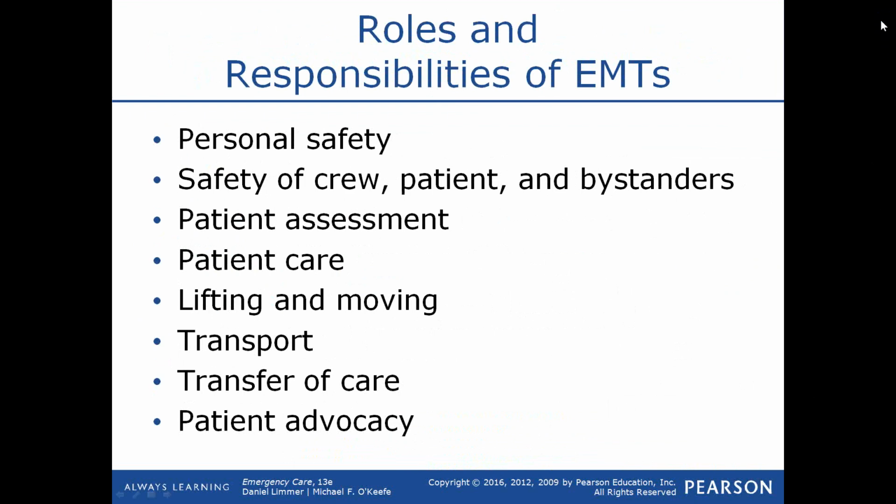Some roles and responsibilities that you have as an EMT, first and foremost, is your personal safety. You're going to find yourself in situations that are hostile, situations that are dangerous, and we all want everybody to go home at night, so it's just really important that you focus on scene safety. Then safety of the crew, safety of the patients, and lastly, safety of the bystanders.